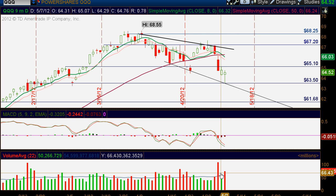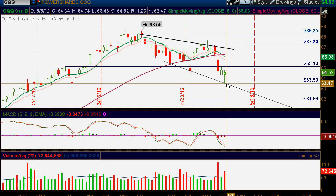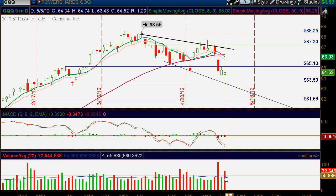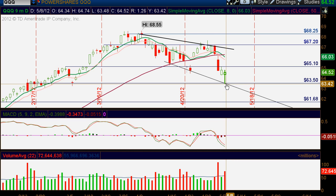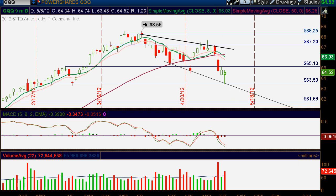And check this out. Look at the volume. That's very interesting. We are bouncing off of a significant area of support on pretty nice volume. That's what I like. So pay close attention to that high of 64.74 as well as 65.10 tomorrow, and then also watch that 63.50 area of support down below. All right, so that's all that I see here on this chart today.